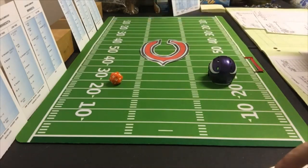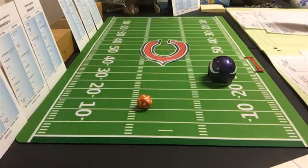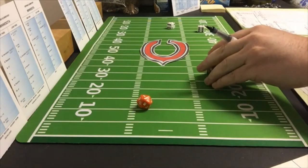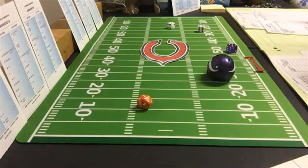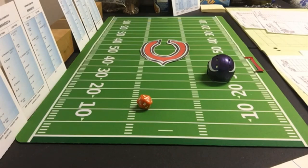They're going to go off tackle with Adrian Peterson on 1st down. And we are looking for it, and it's 9 off tackle on our defense, which is 1 yard. So it's 2nd and 9.